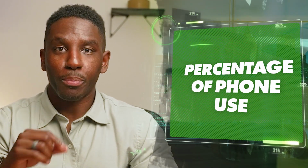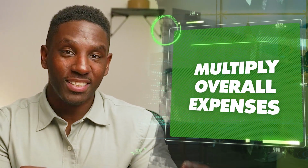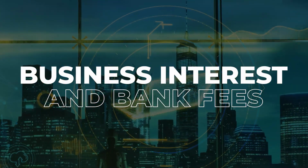Simply calculate the percentage of your phone that you use for business and multiply it by your phone expenses. That will get you your allowable tax write-off. Number 7, business interest and bank fees.